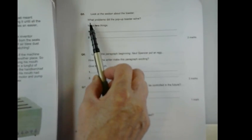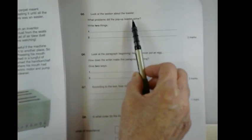Right, okay, I'm going to turn over to question 5. Right, question 5 says we're going to look at the section about the toaster. So I'm going to have the text in front of me so I can read it. The question is, what problems did the pop-up toaster solve?